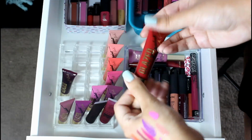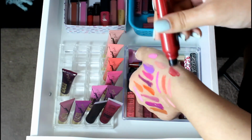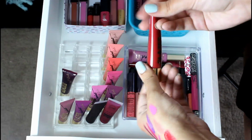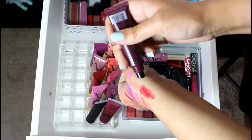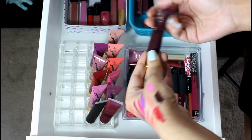This shade is Pinup, and this one is a beautiful red, and probably the only glossy red that I will ever wear. There it goes right there. I don't know, we'll see. But I really, really like this red, so I'm keeping it. This is the shade Tempt, and I love this for fall. It's super, super dark, as you can see. So I'm definitely keeping this because I love this for the fall time.